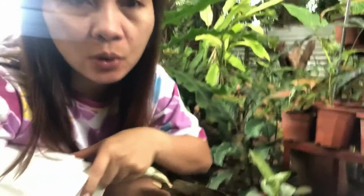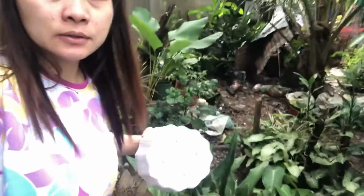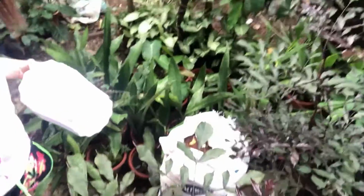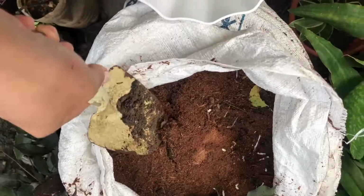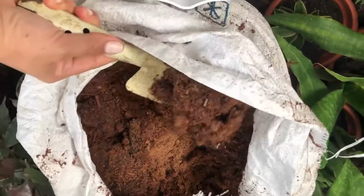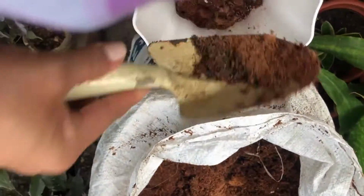So I'll be using cocoa peat for the philodendrons because they like coconut chips, but I don't have any chips, so I'll just use coconut peat. Cocoa peat. Ayan, here. My husband will lift it here. Bring it. Scoop some more of our coco peat. And put it here.